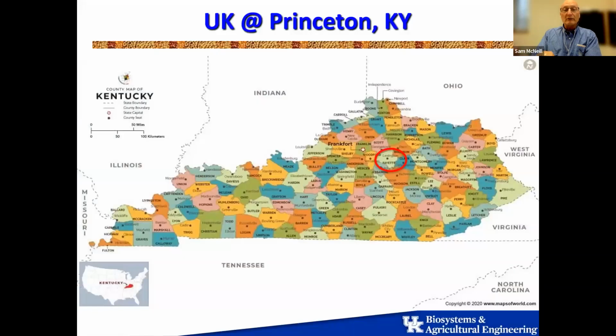So I want to start a little bit by sharing, for those of you who aren't familiar with our state, we have some out of state in the audience, that the University of Kentucky is located in Lexington, which is near the center part of the state, east central part, midway between Cincinnati and Knoxville, or thereabouts, on I-75. But if you look west, and I'm showing that here in the red circle, is Princeton, where I'm located. The University of Kentucky has a research and education center there, and we house specialists from 7 different departments in the College of Agriculture, Food and Environmental Systems. So it's been a great place to work. It's where I've spent most of my career.